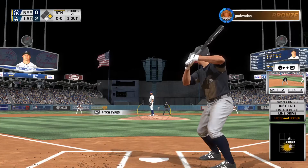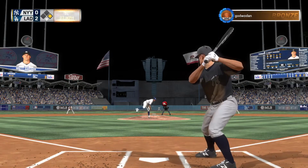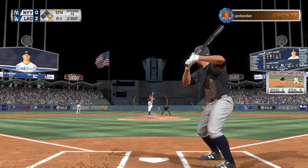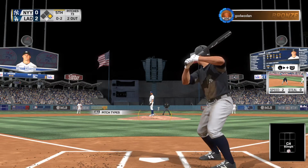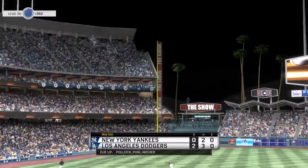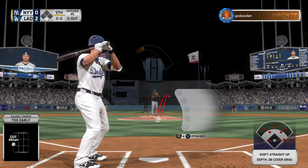Some action in the Dodger bullpen as it appears they have both a lefty and a right-hander up and throwing. Starts him out with a slider for a strike. One strike now from Archer. Starts to go around here, but it doesn't matter. This is strike 2 anyway. Now the 0-2 pitch, and he struck him out, his 7th of the ball game. And digging in, A.J. Pollock, 0 for 1 for him.